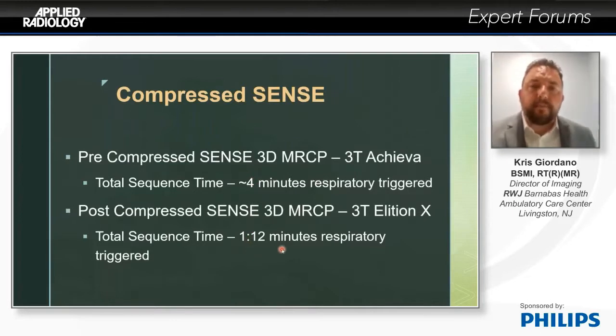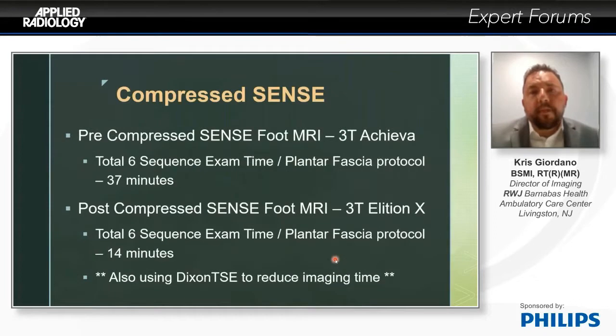the acquisition time, especially in that high tissue contrast MRCP 3D application, even though it's respiratory triggered, it yields us that success factor where we're able to accomplish our exam time and our acquisition in a much faster time period, increasing our patient compliance. A foot MRI, plantar fascia protocol.